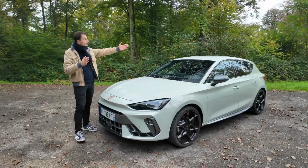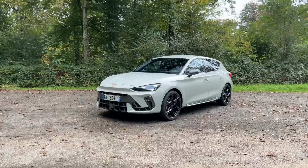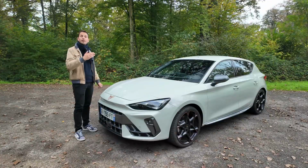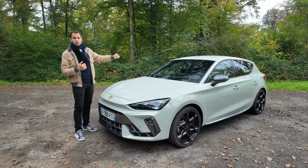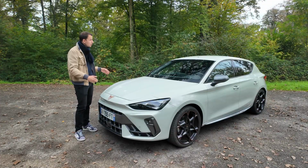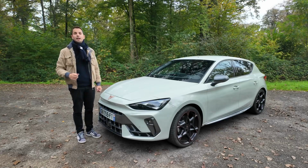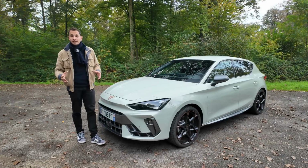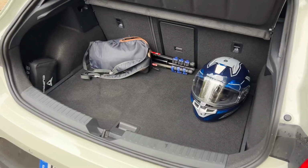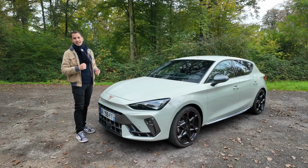This Leon measures 4 meters 40 in length. It also comes in a Sport Tourer version, which is the station wagon version, which will be 4 meters 66, so much longer, but also more practical for those who need it. It's a car that is 1 meter 80 wide by 1 meter 44 high, the same dimensions as the station wagon version. The advantage of the station wagon will just be a much larger trunk. Here we have 380 liters. The station wagon version, 620 liters. It does make a big difference.